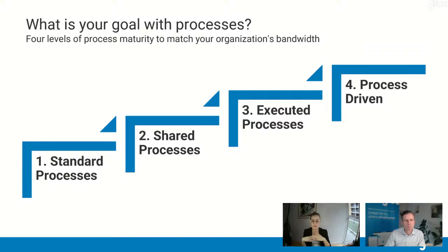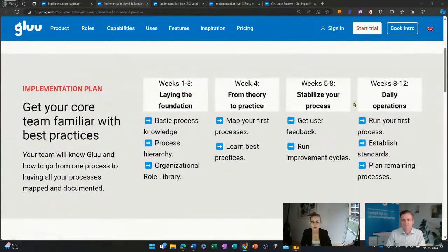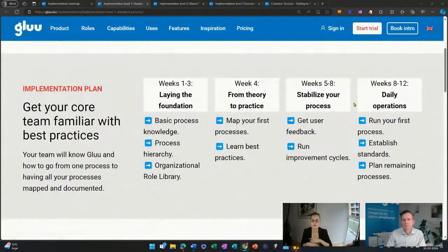And we have actually structured the way that we approach this, also in terms of implementation. If our customers ask us to help them get started well on their process journey, we also work with these 4 steps. So let's switch to our website, Søren. Sure, we can take a look at that. If you noticed at the very top, what it said on this one was standard processes. Today in this webinar, instead of just talking about this at a theoretical, conceptual level, we also want to get a bit more specific on the practical side of things. So what is it you need to do to get to this step and the next step and so forth?